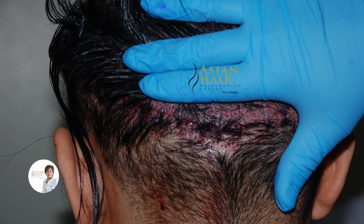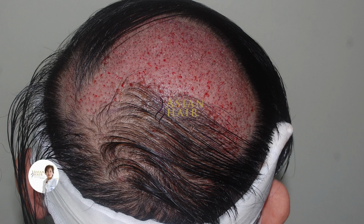With the remaining donor reserve, he also underwent crown hair restoration surgery.